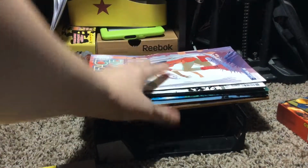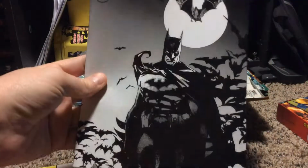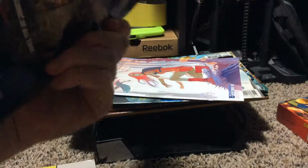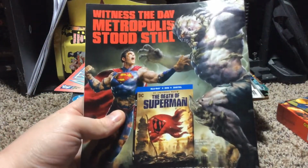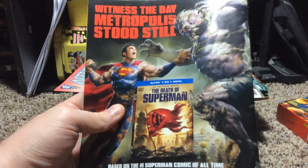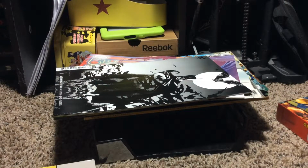Again, this was about like $11 comics. And I think I said this is a variant copy of Batman. So if you like it, let me know. And if you've seen this movie, let me know in the comments if it's good. I'll probably watch it anyways. Death of Superman, Superman Doomsday was pretty strong, so let me know, guys.